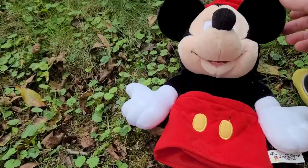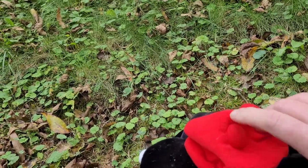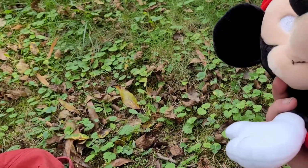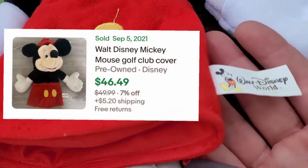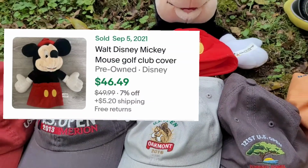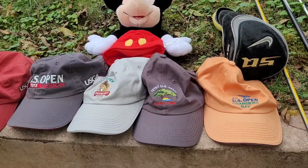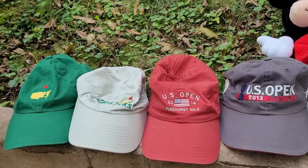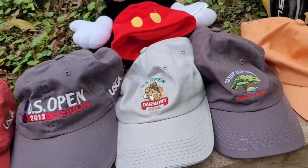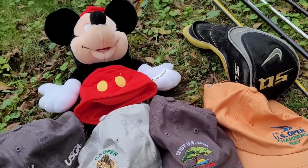And lastly, I found this Mickey head cover for $2, and so I don't know how well that'll do, but I know anything Disney will do pretty well, and it still has the tag intact. So that's another cool thing about golfing, is it's super popular. And so if you can find some of these things, you can actually sell these separately or lot them together. And it's hard to go wrong when some of these things are just $1 or $2.